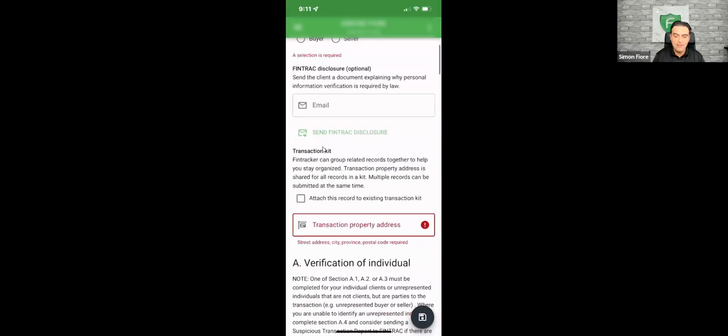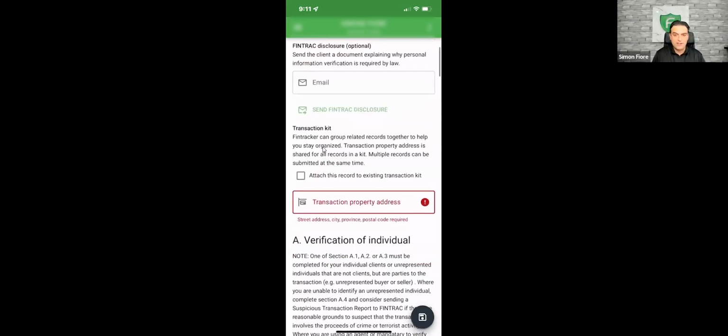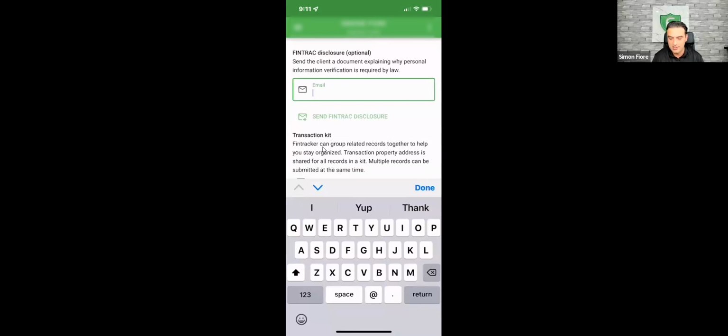So agent name and brokerage is there by default. You select if it's a buyer or seller. This tells your office there's an offer or listing coming if you send this prior to. I'm sure your office's workflow is submitted all at once. If your client wants to know why this is required by law or why this is your legal obligation, you can send them a disclosure statement.